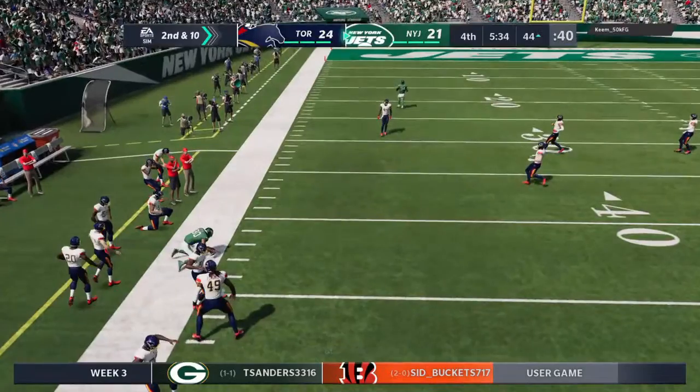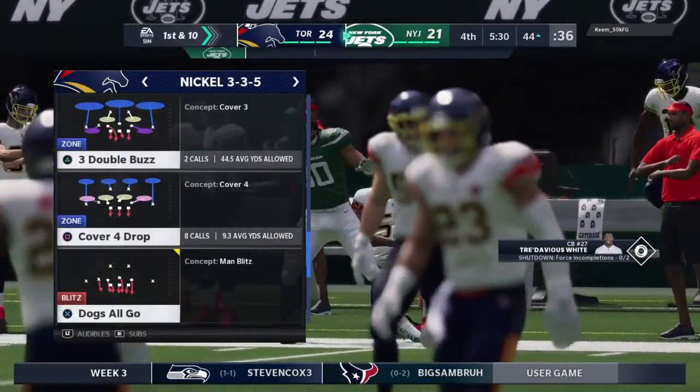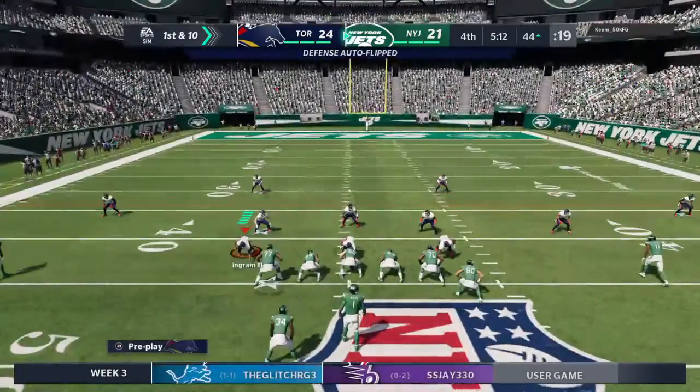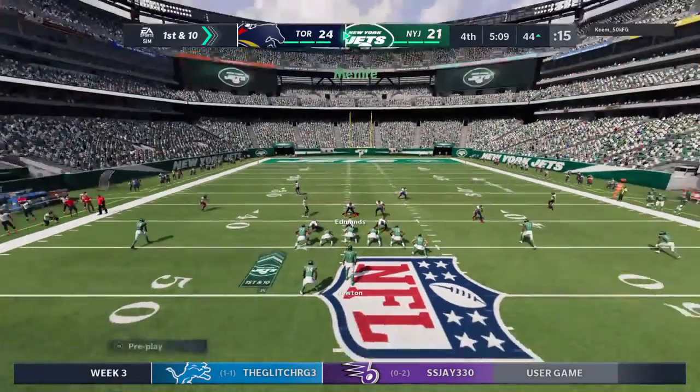Darnold completes it, and taking it across midfield and inside the 45. 19 yards to pick up there. Move the chains. Some good games going on in the early window. This might be the best of the bunch.